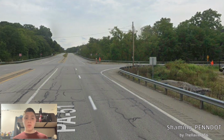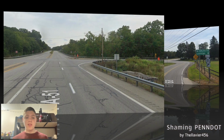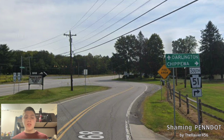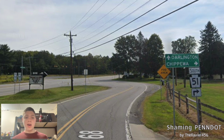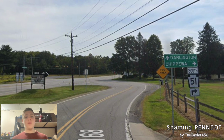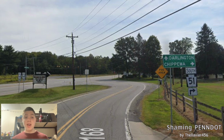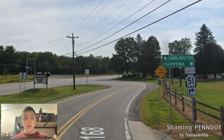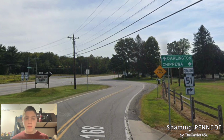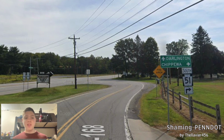But this is the intersection with PA 165, which was requested by Mr. Shaf. So thank you for that. We do get another intersection later on, and this one's with PA 168, and we do have signage for this one. But our control city southbound is Chippewa. No. Why Chippewa? That is actually a township and not an actual city. If you want to sign a city, then I think you should go with Rochester. Rochester is like the next significant place you're going to come across from here. I understand that you're signing Chippewa because of I-376, but that's not a city.